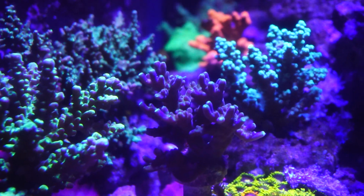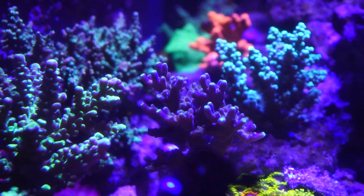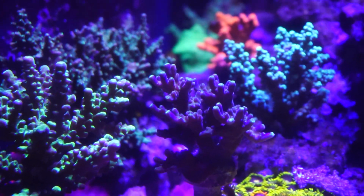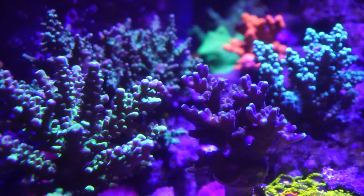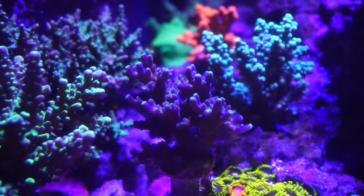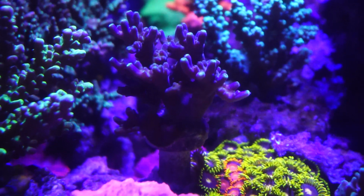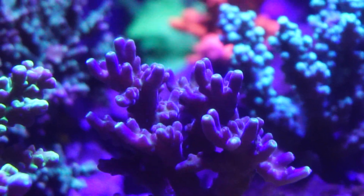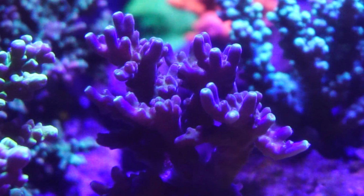I did have one bad thing happen. I think maybe the high nitrates caused it, and I'll show you that coral here in a minute. I put it on the sand bed to maybe help it regroup. Here's another small piece of the tabling acro frag. That one's really getting some nice colors to it.